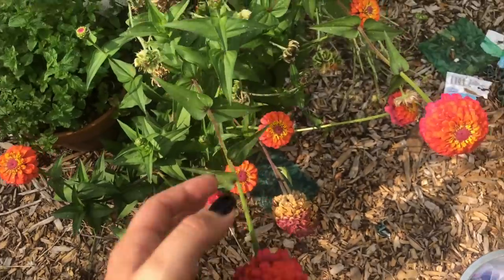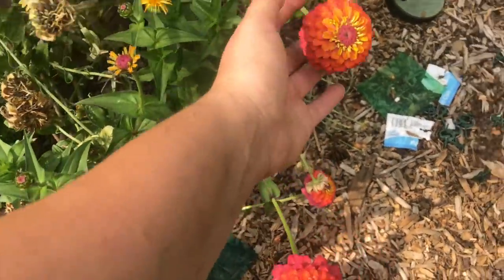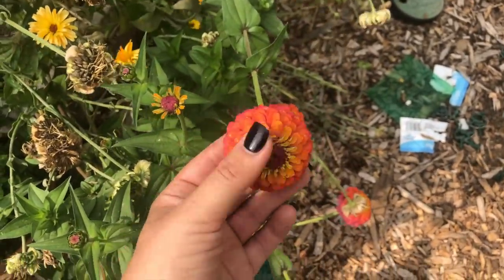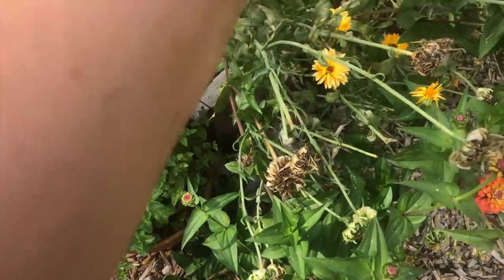These are my favorite zinnias that I grew this year. I got all my zinnia seeds from Dollar Tree. You get it packed for 25 cents. But you don't know what you're getting. It's just like a multi-mixture of all different seeds.